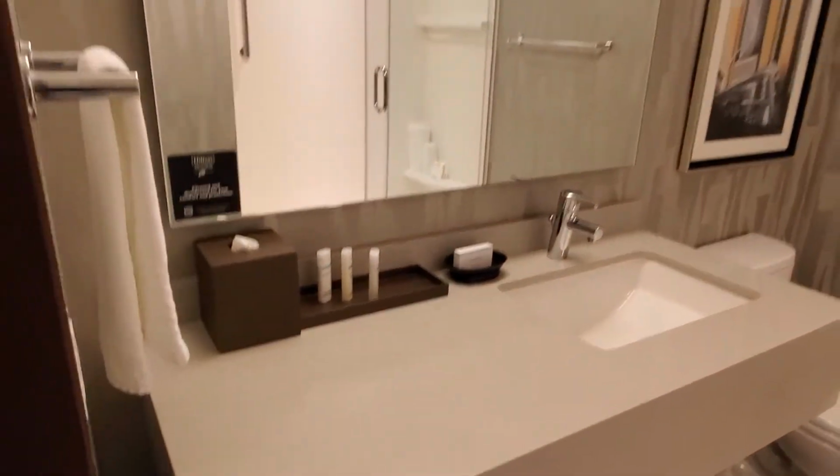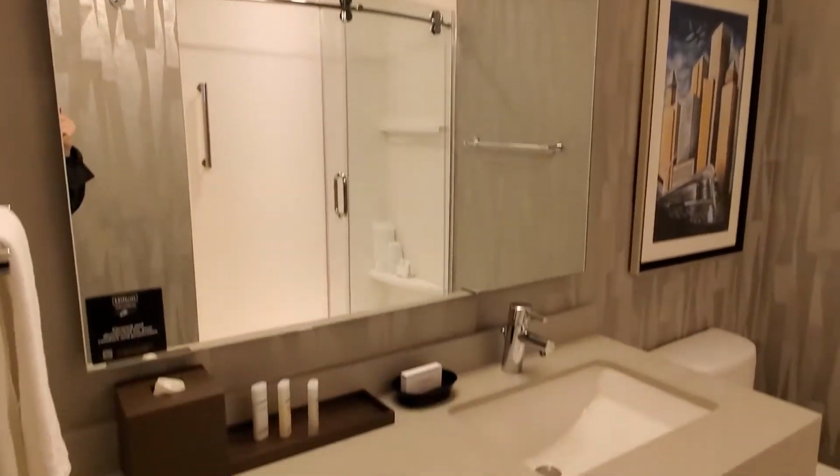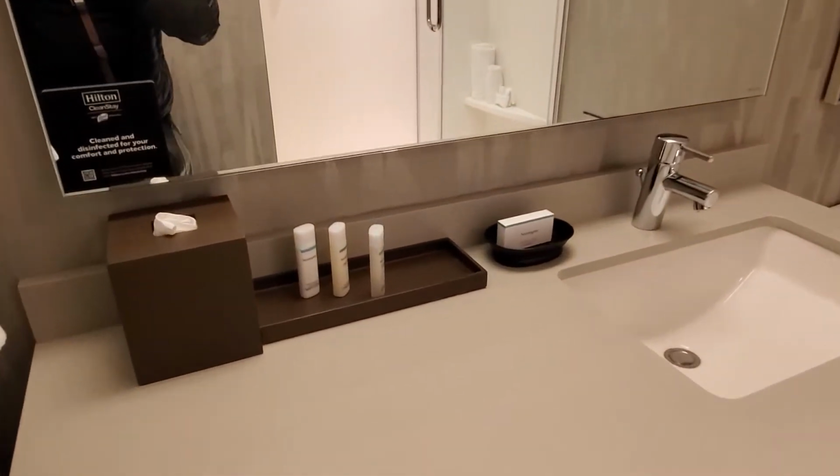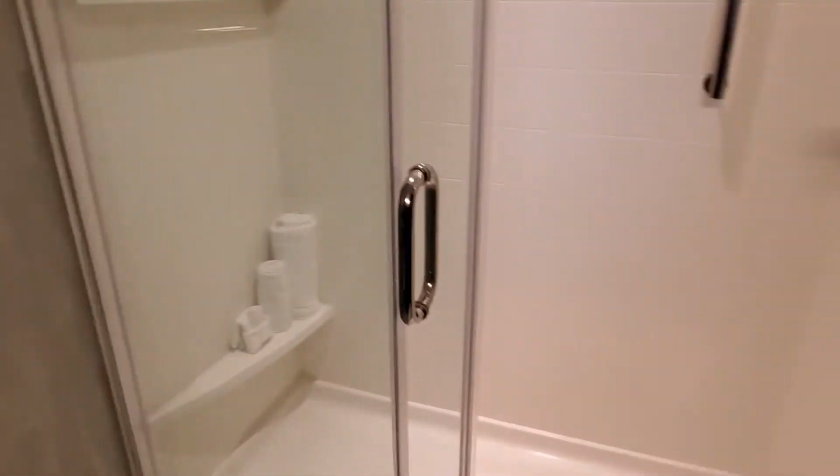and coming in the bathroom, barn door closure, then big mirror, sink area, really big mirror, nice lighting, Neutrogena products, then hair dryer in the drawer here, some extra towels, toilet here, and a stand-up shower.